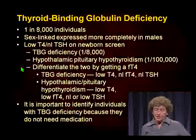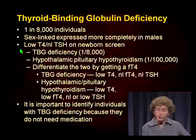Binding globulin deficiency, we talked about this again. The newborn screen, you're going to get a phone call. This kid failed the newborn screen. They're going to have a low T4, total T4, and a normal TSH. That could be binding globulin deficiency, which is like 1 in 8,000, or central hypothyroidism, which is like 1 in 100,000.